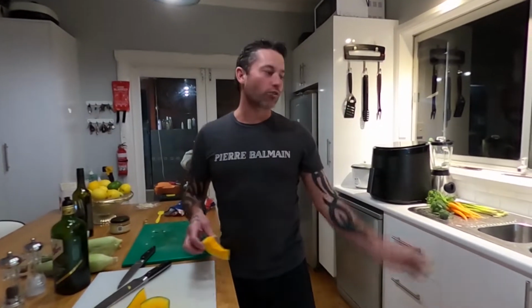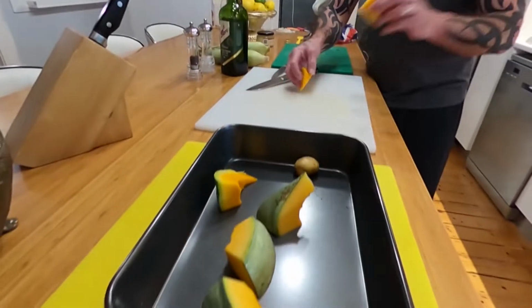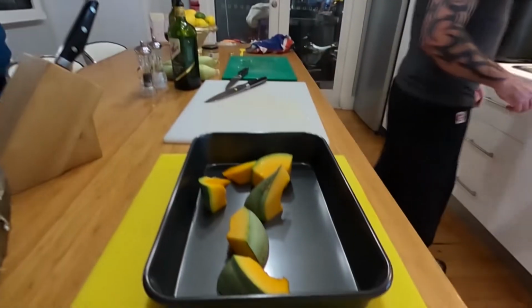So we got the pumpkin and we got the potato, right? The potato is very, very small. We're going to make this really crunchy in the oven. The pumpkin is about 3 times the size. Now we're going to cut that like that because it's going to go soft. Now some of you call this squash, right? You can call it whatever you want. Pumpkin, squash, it doesn't matter, just cook it and eat it.